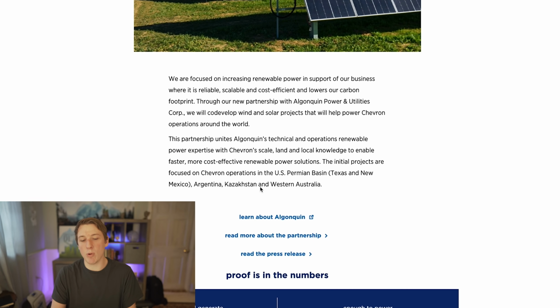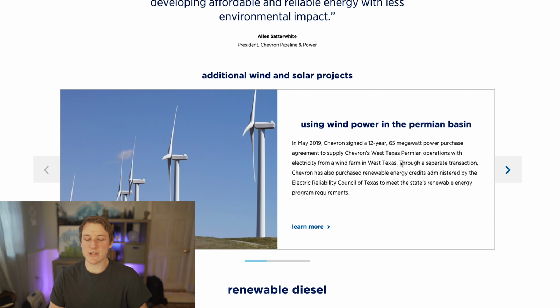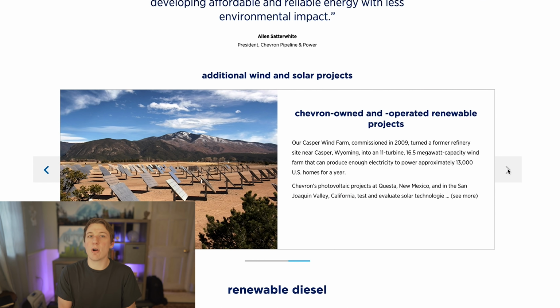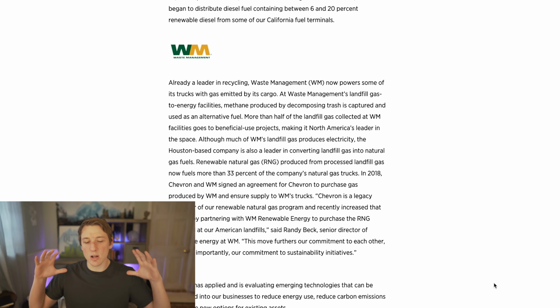This is one of their images here on their website, where they have enough renewable energy to power over 400,000 households. And I really think this number is going to continue to grow. Then this shows a lot of their current initiatives. As I've mentioned, in May of 2019, they signed a 12-year, 65 megawatt power purchase agreement. They're really trying to beef up what they're doing in this segment of the market. You can see they're deploying solar in California. They're really making it a global effort to get renewable energy going. They're also going into renewable diesel. You can see that they're working with waste management for powering some of their trucks, the biofuels and stuff like that. There is a lot that's going on.